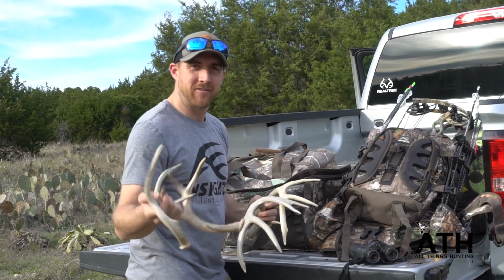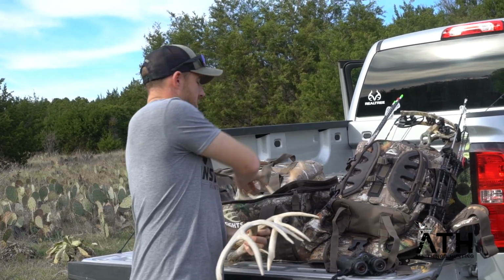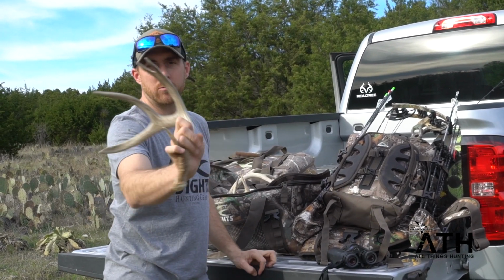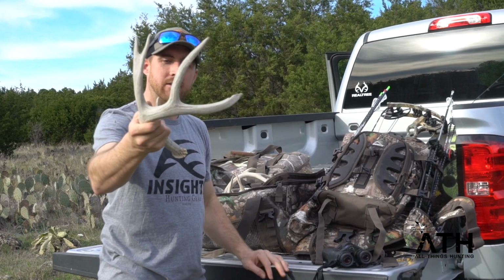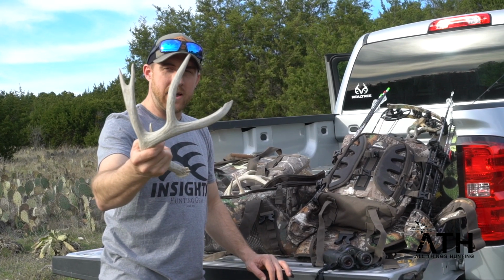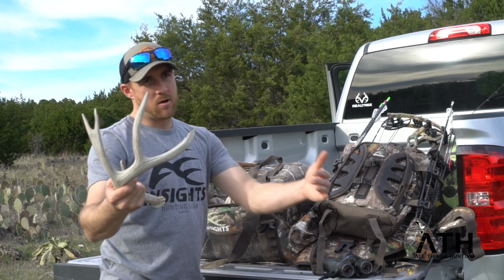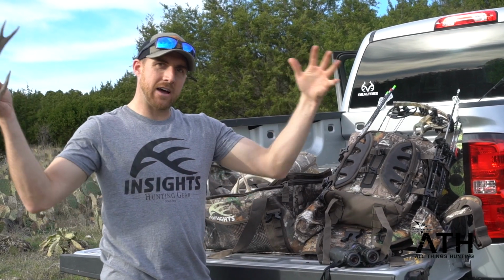Got about an hour and a half left before dark, and I'll show you some of the horns we found. Nice little buck. I actually had an encounter with this buck. This is the one we found from the truck right outside the window. I had one encounter with him during the season, and he got downwind of me and took off. I got him a little bit on video, but I was going to shoot him. He's a really nice deer. He's a 135-inch type deer.